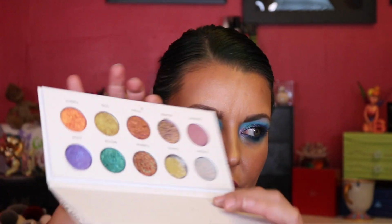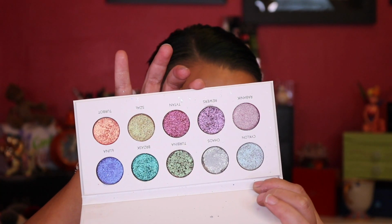And then last but not least is the Turbina palette, which you can see there's another shade that is empty. Literally, I have all these other eyeshadow palettes by a lot of different brands. Also, there are literally 3 shades missing out of those, and that's, again, not okay with me. To me, that means that there's something wrong with how they're being packaged if they're coming like that. So, on to the next.